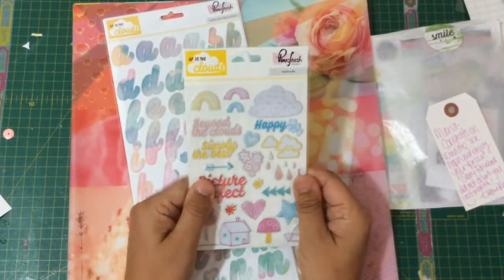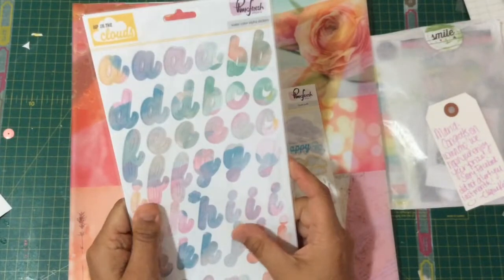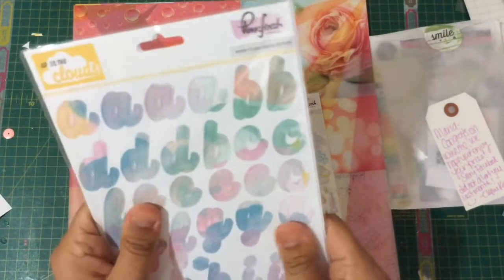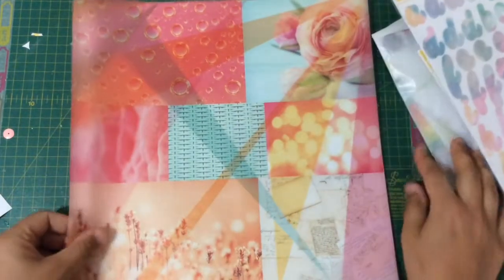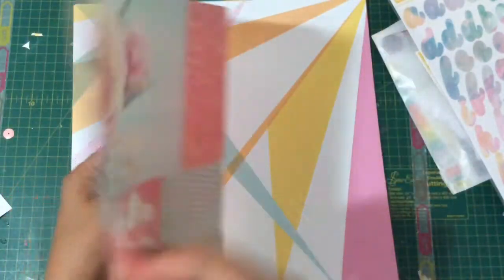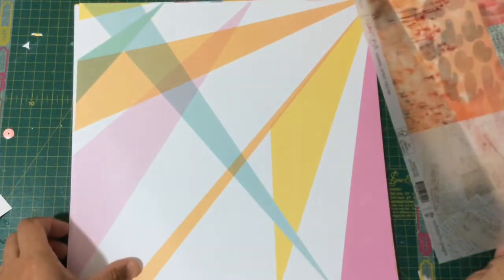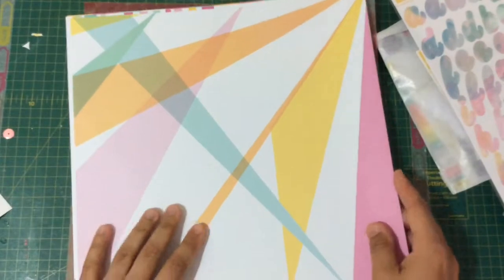So here I have puffy stickers, super cute puffy stickers from Pink Fresh Studio. The letter stickers from Pink Fresh Studio. They look like they're pretty heavyweight. Great for summer, the colors. And then vellum paper. This is the first time that I have vellum paper. Amazing. And then I have some sheets of paper from the Pink Fresh Studio.